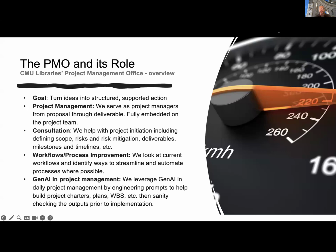First of all, we are a PMO, so we do project management. We serve as project managers. We're embedded on project teams from project proposal through deliverable. So every step of the way, we are involved in the project. That's one service.